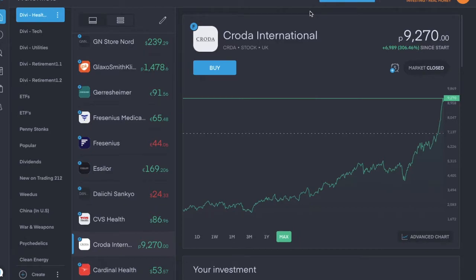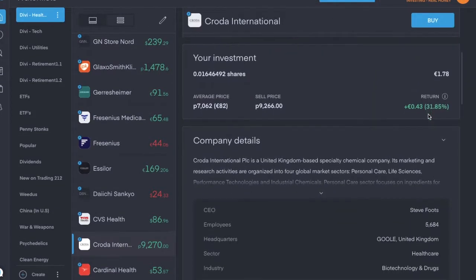Next we have Croda International. Ticker symbol is CRDA and that has had quite a nice run up since June. Went from 70 pounds a share when I bought in, and now it's 92 pounds per share. Very nice. So today trading for exactly 92 pounds and 70 pence. Based in the UK. Yeah, it's up 31%.